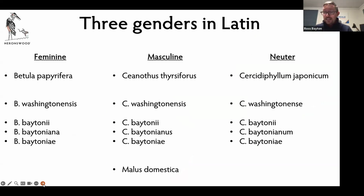Now, if you've learned anything about language, if you've learned Spanish or Portuguese or Italian or French, you'll know that gender is important in some languages. And Latin is the parent language of Spanish and Italian and Portuguese. And so there are elements of Latin in those languages, and one of those elements is gender. In Spanish, you have feminine and you have masculine. Well, in Latin, you have feminine, masculine, and neuter.